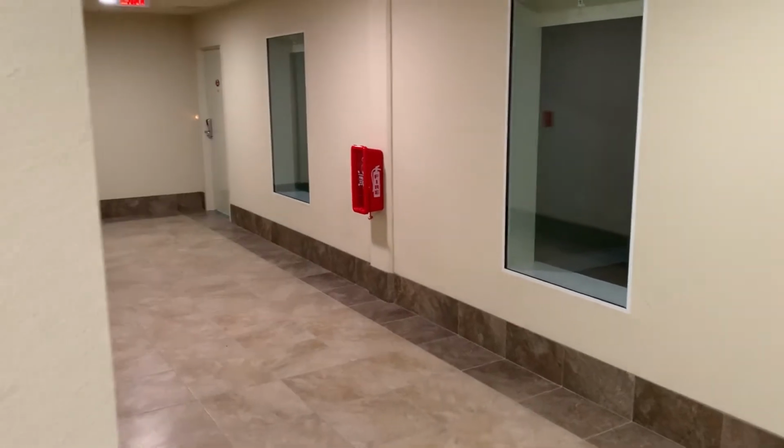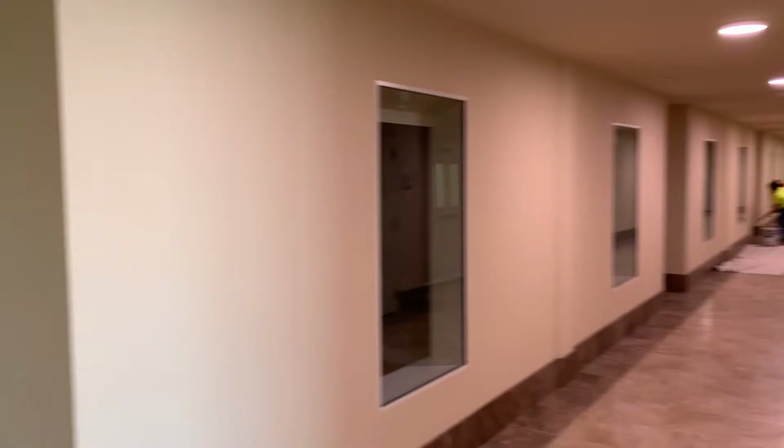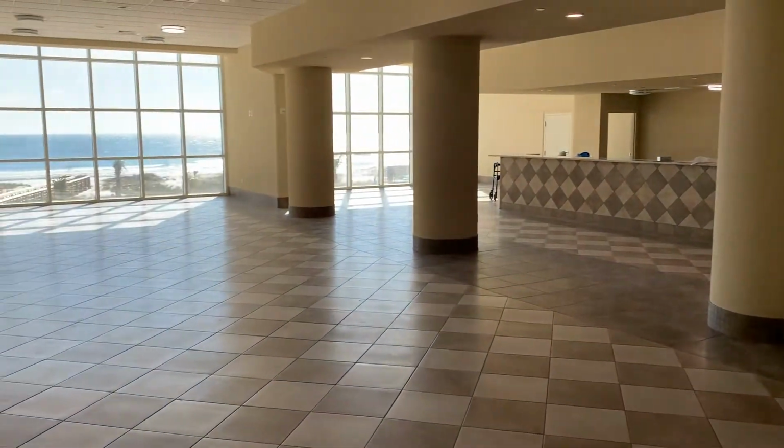That's just right outside. There's the unit I just showed you, 1905. You can see the hallway area here. Get you a quick view of the lobby area, looking out over the beach.